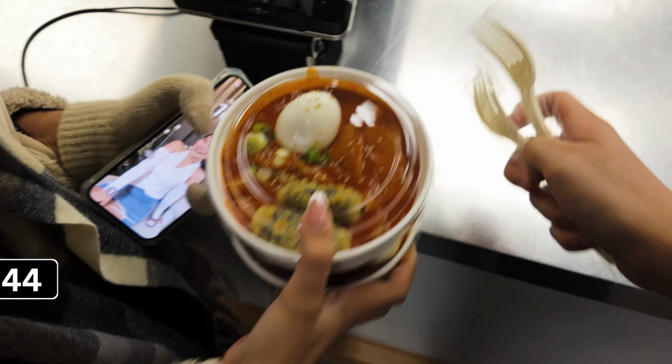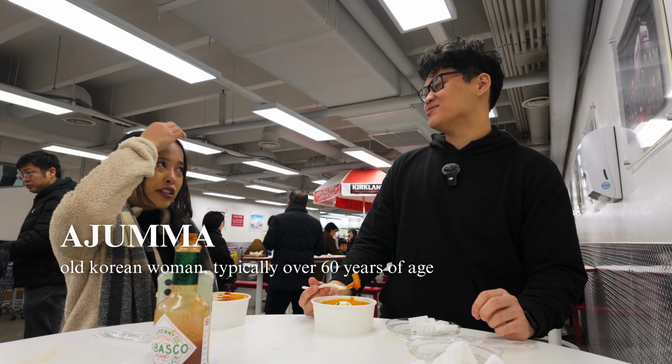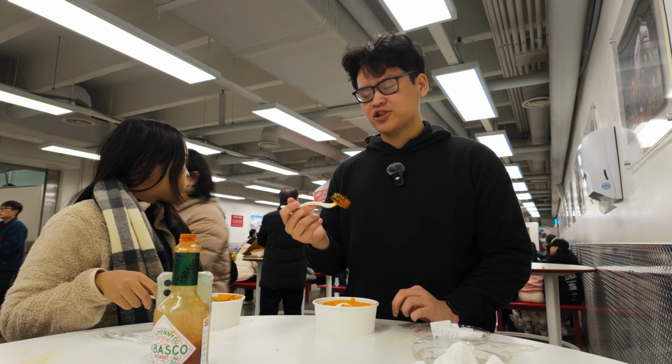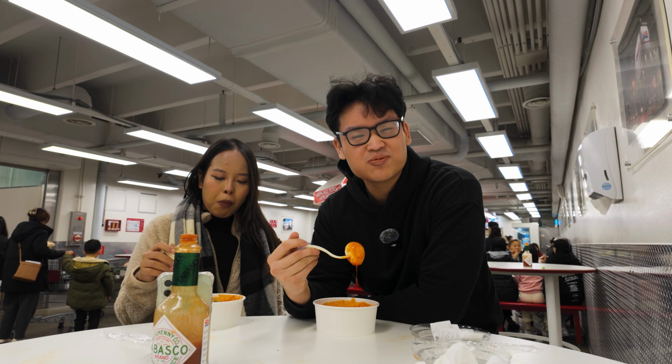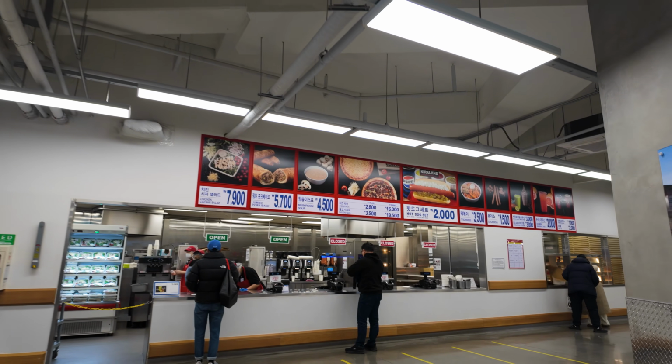Finally, I tried the tteokbokki for 3,500 won. I feel like it tastes like an ajumma tteokbokki, like nothing special. And the fried kimbap is just okay. The egg is overcooked. I'll give this a B-. It's pretty average.